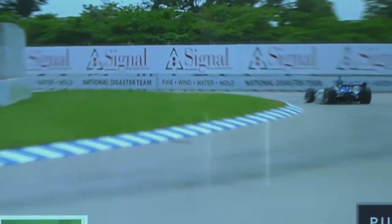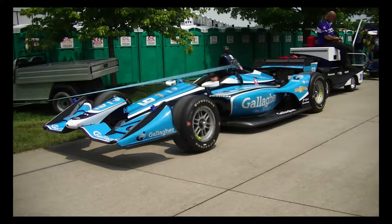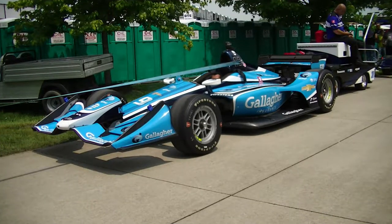The Dallara IndyCar factory is a multifunctional center for research and development, where the current NTT IndyCar Series IR12 chassis and IR18 aero kits and the Indy Lights IL15 chassis are produced and assembled. The factory also houses an entertainment center where visitors can learn about the history of Dallara and its cars and discover the secrets of design and manufacturing of a modern IndyCar.